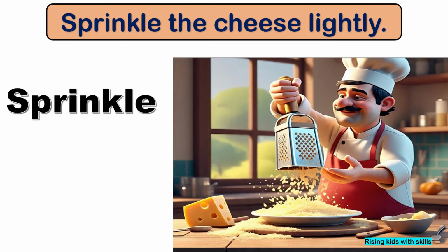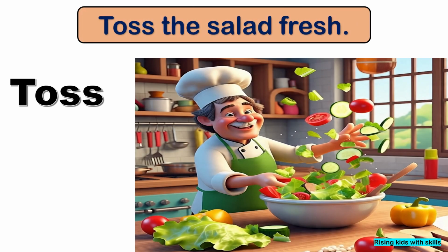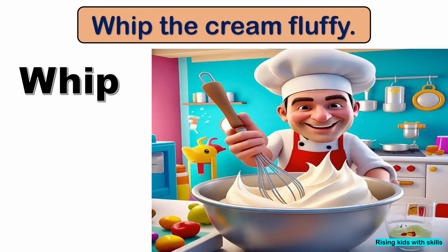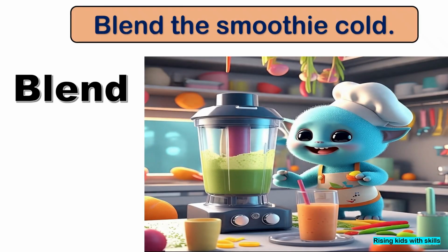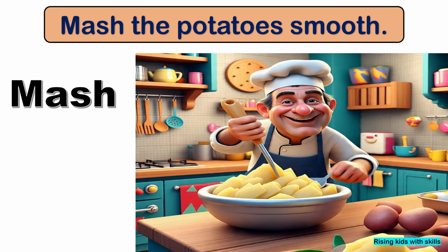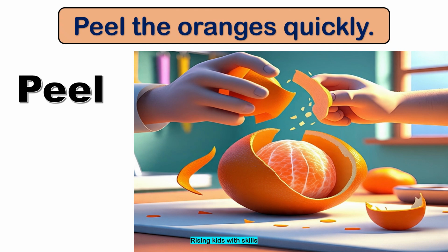Sprinkle. Sprinkle the cheese lightly. Toss. Toss the salad fresh. Whip. Whip the cream fluffy. Blend. Blend the smoothie cold. Mash. Mash the potatoes smooth. Peel. Peel the oranges quickly.